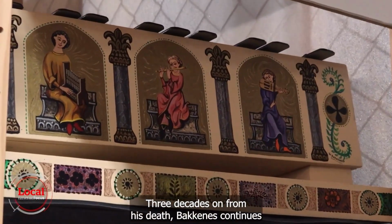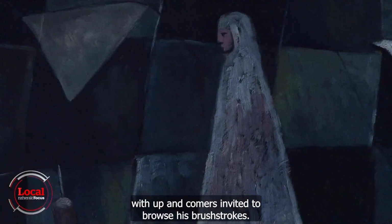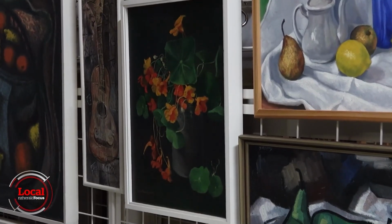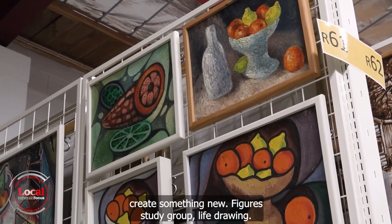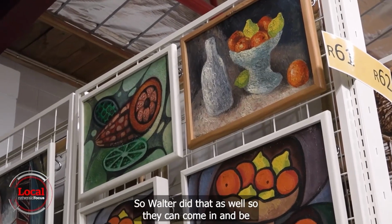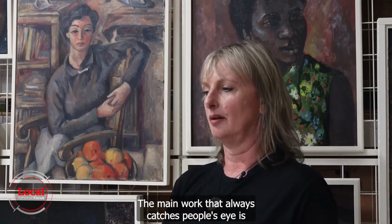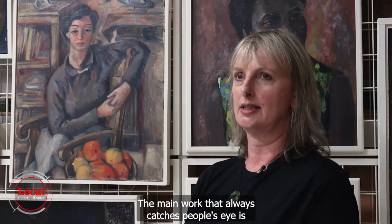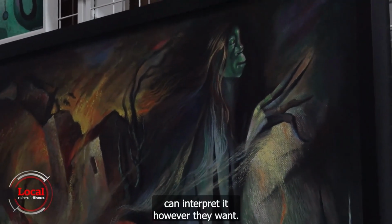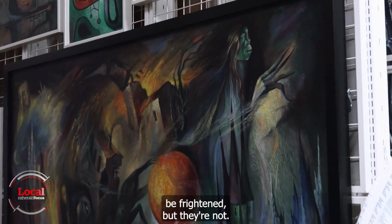3 decades on from his death, Bakkenes continues to have an impact on the region's arts community, with up-and-comers invited to browse his brushstrokes. This collection has inspired quite a few of the students to create something new. Figure study group, life drawing, so Walter did that as well. So they can come in and be inspired by techniques, light, shadow, all the art practices. The main work that always catches people's eye is quite a large work which has got a lot of meaning, and so people can interpret it however they want. And even the small children that come in, I thought they'd be frightened, but they're not.